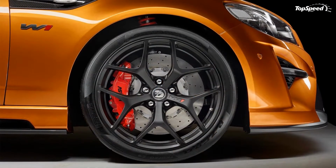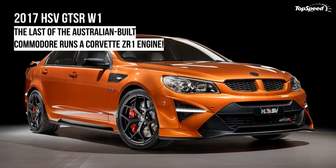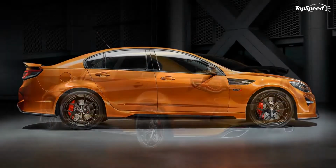Drivetrain. The W1 gets its juice from a supercharged, 6.2-liter LS9 V8, shared with the C6 generation Corvette ZR1.